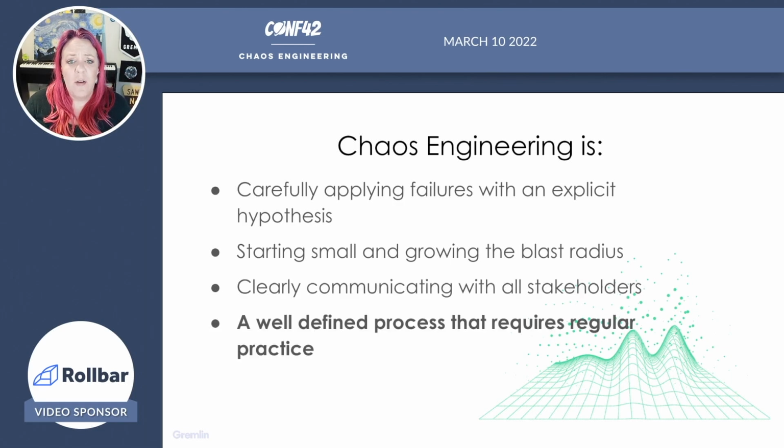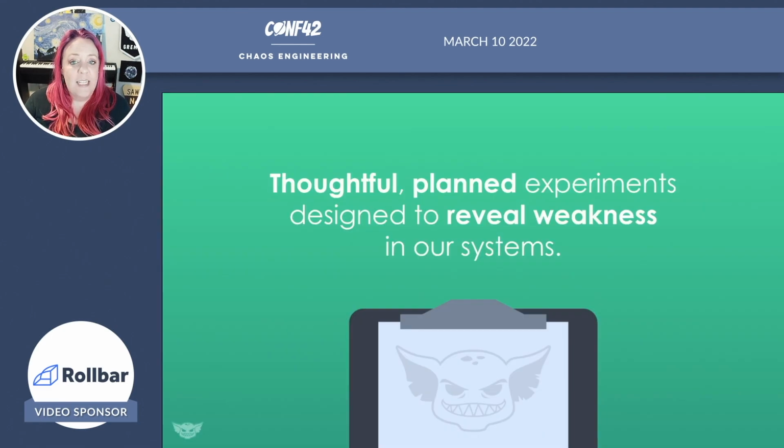Chaos engineering is about iteration. We're creating a hypothesis. You're running an experiment. Then you're creating tasks to improve your software and processes, updating that hypothesis and repeating. And then you increase your blast radius and keep repeating. To sum it up, this is what chaos engineering is: thoughtful and planned experiments to reveal weaknesses in systems, both technical and human. And so we want to think through, where is our tech broken or insufficient? Where does that user experience break?